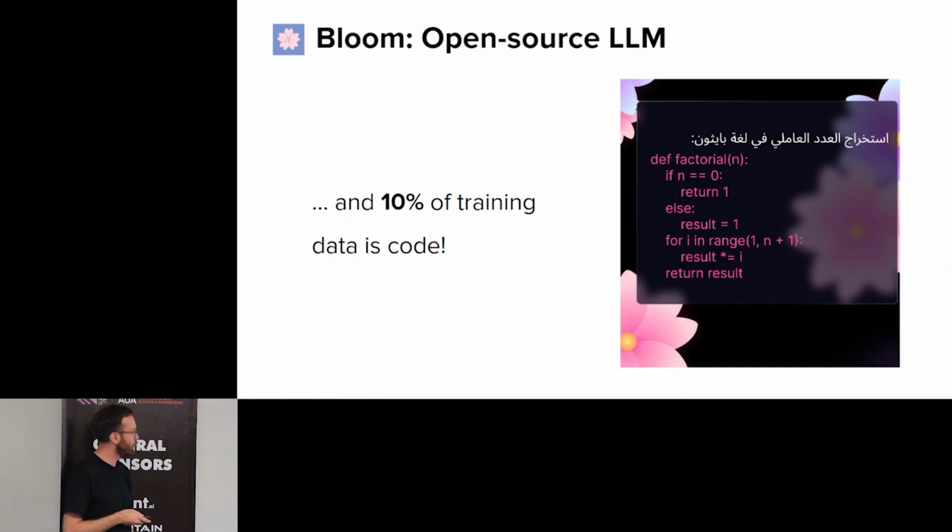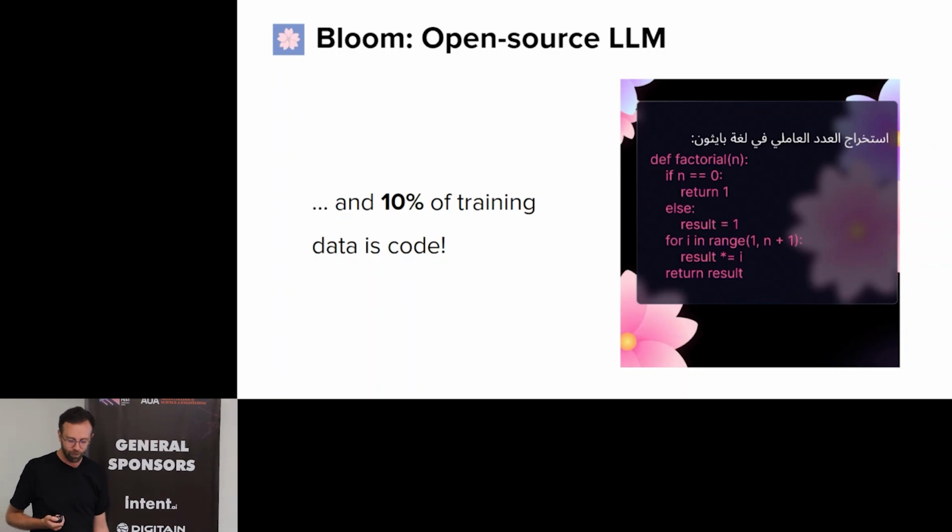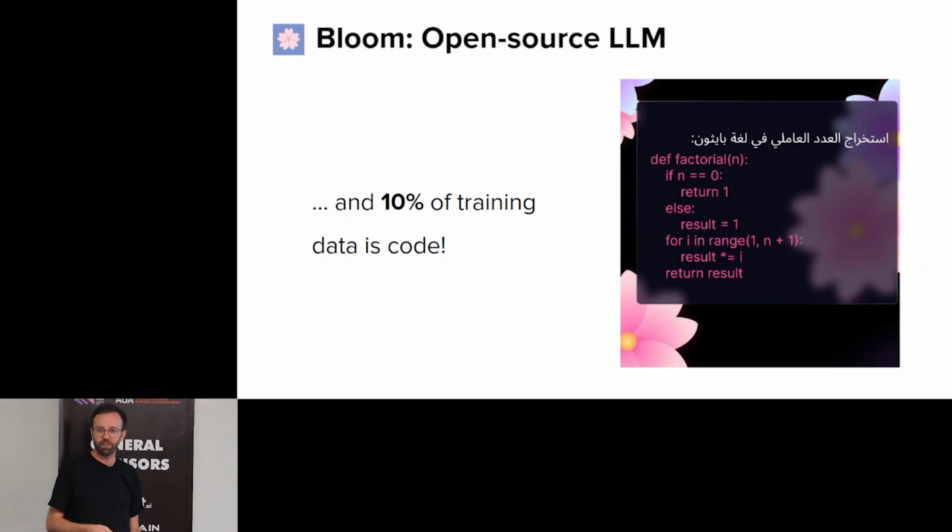So it's pretty decent. But one fun thing that you can do, because it's multilingual, is here's an Arabic description of writing a factorial function. And then the model generates the function for you, which I thought is a cool application, especially for people who don't know how to program and maybe don't know English so well. So you can do cool things with it.